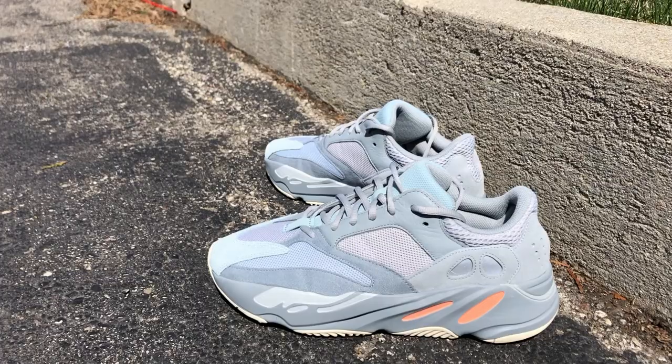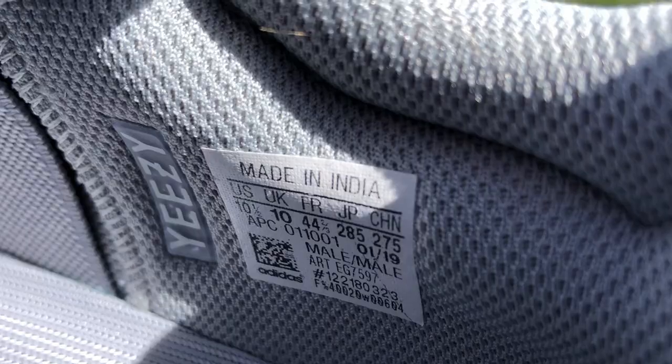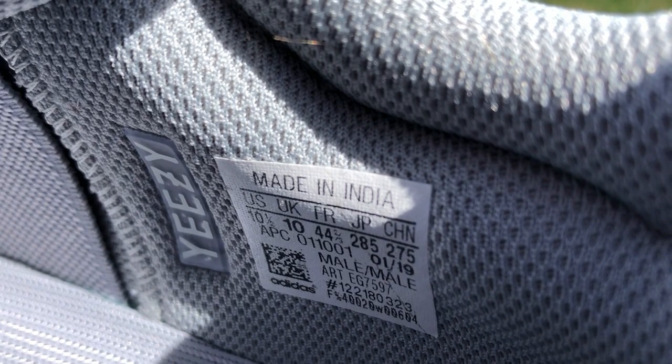I dare to say that this colorway is actually my favorite, even over the Wave Runner. I think the Wave Runner is a dope shoe, don't get me wrong. But these, I think, really bring the silhouette together a lot more than the Wave Runners. There's a lot of different color blocking going on, which kind of dismantles the silhouette a little bit, if you ask me. This kind of more uniform color really helps the silhouette of the 700 stand out, which I absolutely love, and it's a lot more understated of a shoe as well. So I absolutely love it, guys.